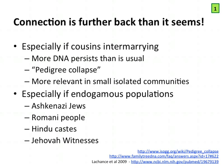The other thing to be aware of is that if you have any endogamous relationships within the family, or any kind of endogamy, then with cousins intermarrying, you get a surplus of DNA being passed down from that particular ancestral couple. And that is going to make the connection look closer than it actually is. This is how pedigree collapse occurs. And it's more relevant to small isolated communities.